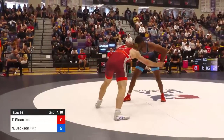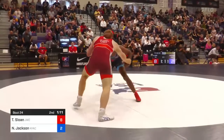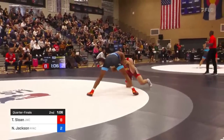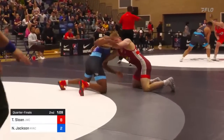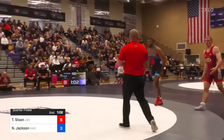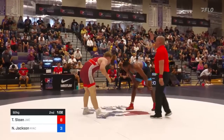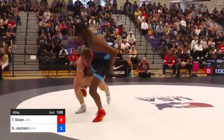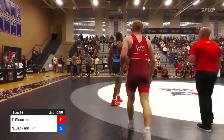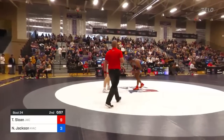Sloan doing a really good job tying up Jackson. Jackson coming forward. One offered, white paddle, one confirmed. A lot of times you'll see that if they go to their knees in that passivity zone, they'll still give the step out. And man, right away, Tanner Sloan, nice job, gets to the single leg. 9-3 now, so Nate Jackson needs 6 points.